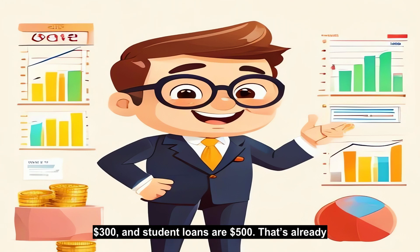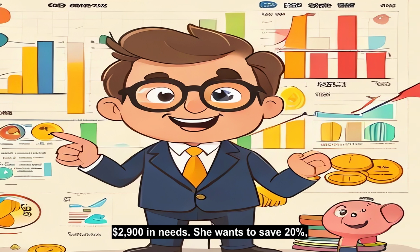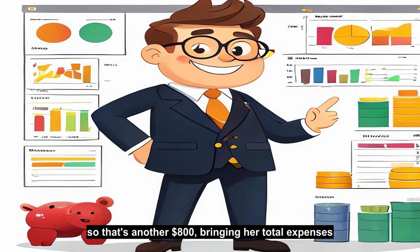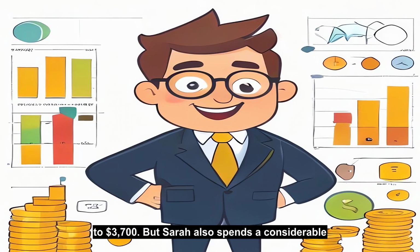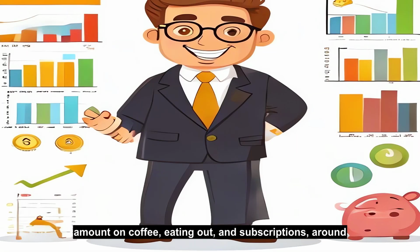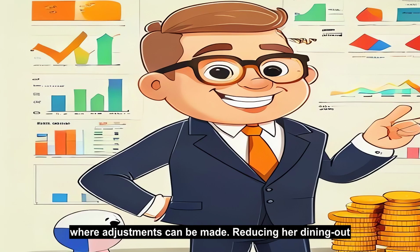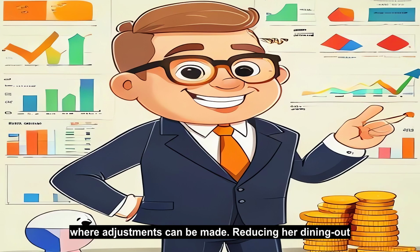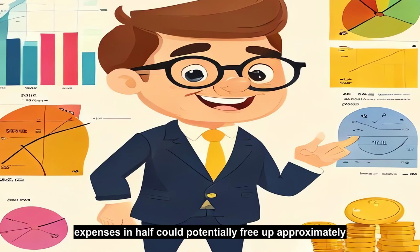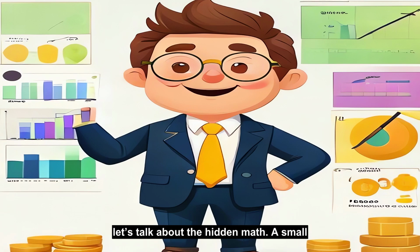Let's dive into some real-world examples. Sarah makes $4,000 a month. Her rent is $1,200, utilities are $300, groceries are $600, car payment is $300, and student loans are $500. That's already $2,900 in needs. She wants to save 20%, so that's another $800, bringing her total expenses to $3,700.